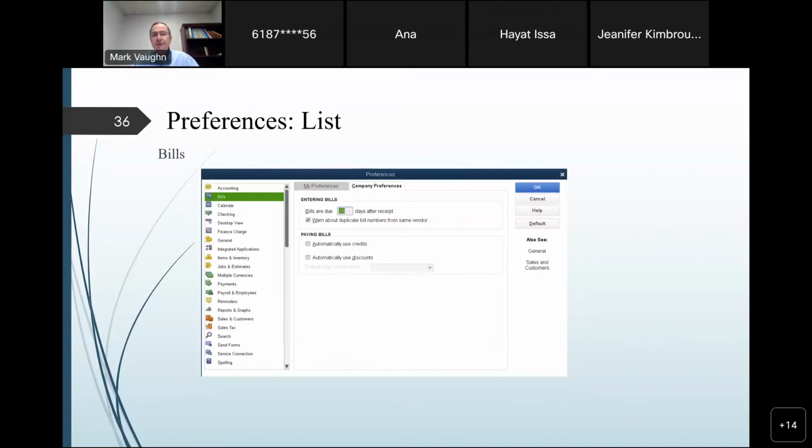When you're entering your bills, when do they normally come due? They do 10 days after receipt, 30 days after receipt. Your typical payment cycle is 30 days. You set that option here, and then it lets you know these bills are due, these bills are past due.